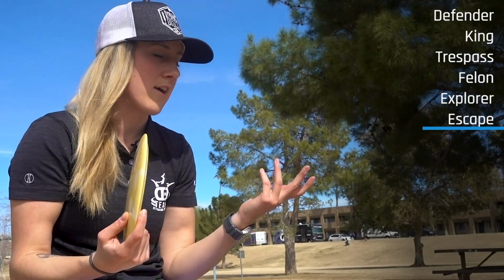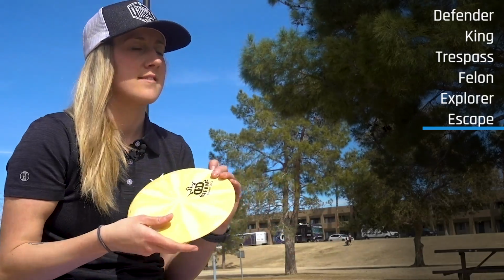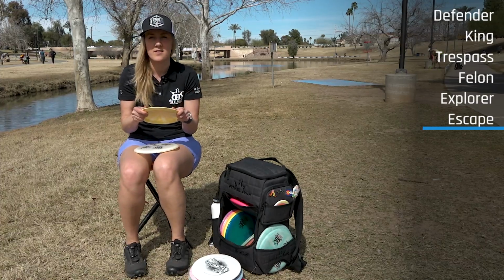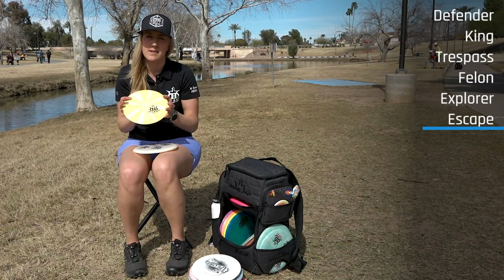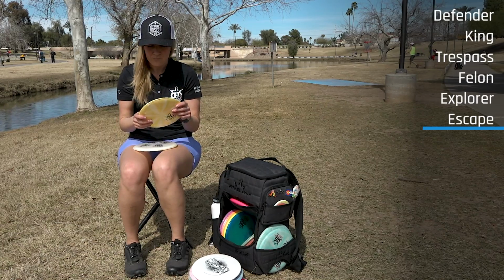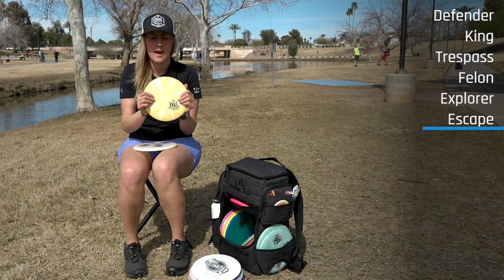I love the Fusion plastic. I think I carry Fusion, tournament, Goldline plastics in every disc that I throw, maybe. But I just love the feel of it. I think that it doesn't beat in too fast, but it definitely beats in a little bit faster than the Lucid plastic. This is just like the farthest throwing fairway driver that I have.